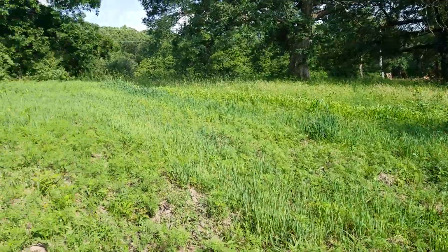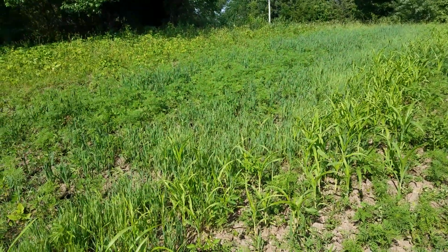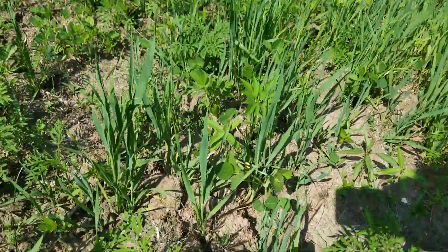But you know, there's corn there. Obviously the corn's not going to be like field corn because we just threw it in. There's oats. You can see some of the beans here where they didn't graze them to the ground. They're kind of tall and spindly.